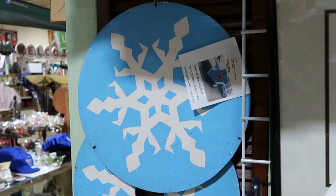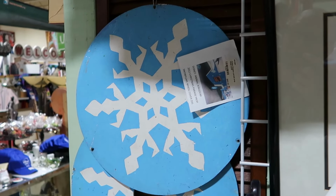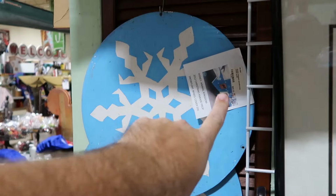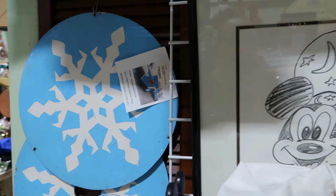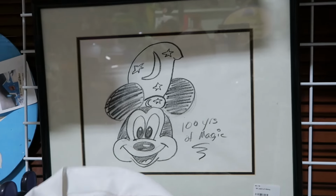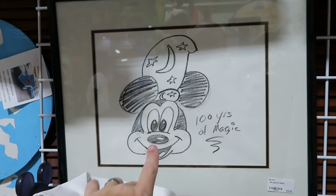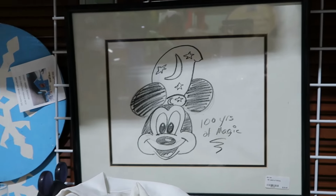Let's see what we got over in this section. This is a Disney Animal Kingdom 2012 Christmas parade prop. These are snowflake wheel covers. It shows you on the vehicles where they were used. $95 a piece. Here's a Disney 100 Years of Magic actual drawn picture. I don't know who drew this, but that's really nice. It says 100 Years of Magic. That one is only $30.